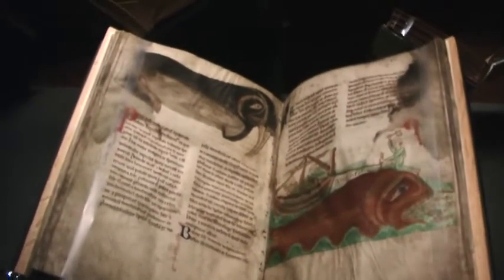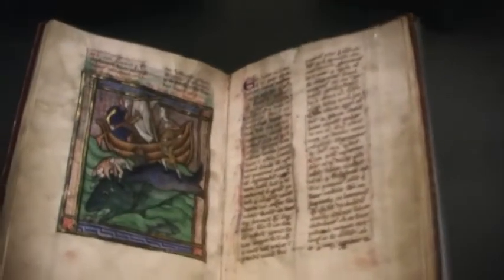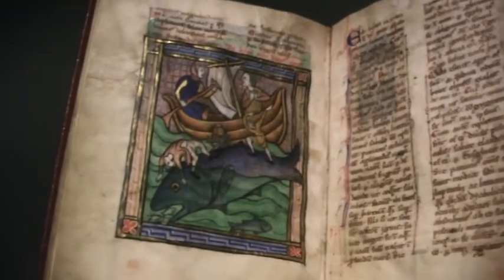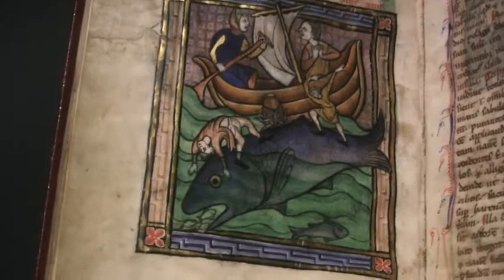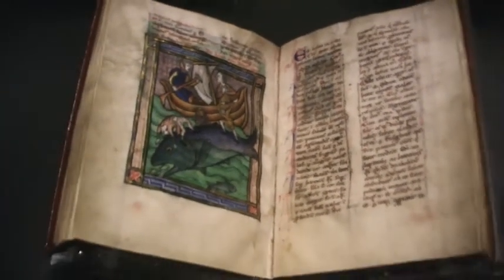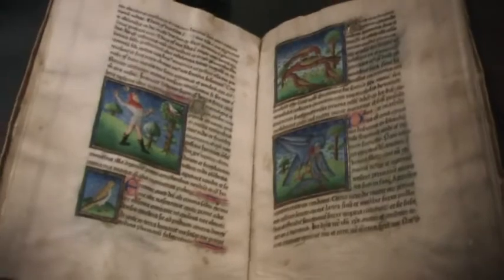Pigfish. He's called a pigfish in the text. This is a whale. 1217 from French text. Cinnamon bird. A pelican from French, 1450.